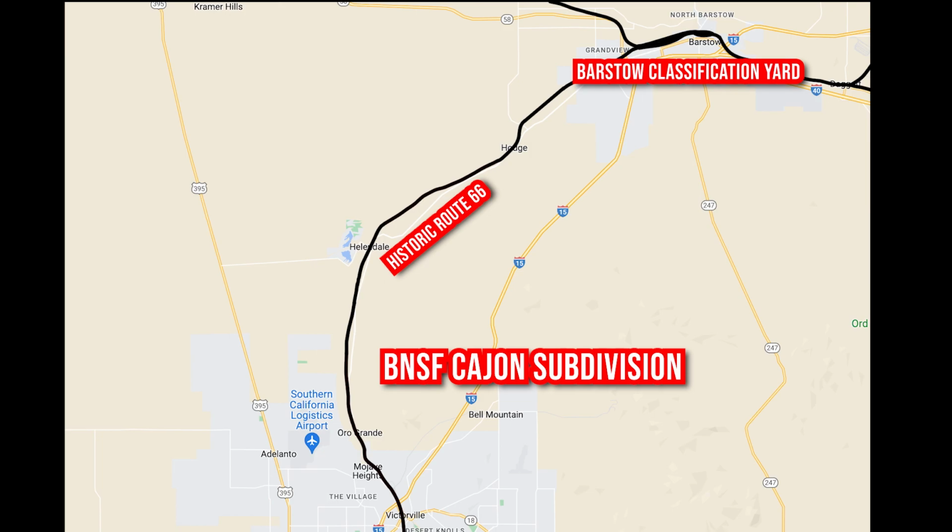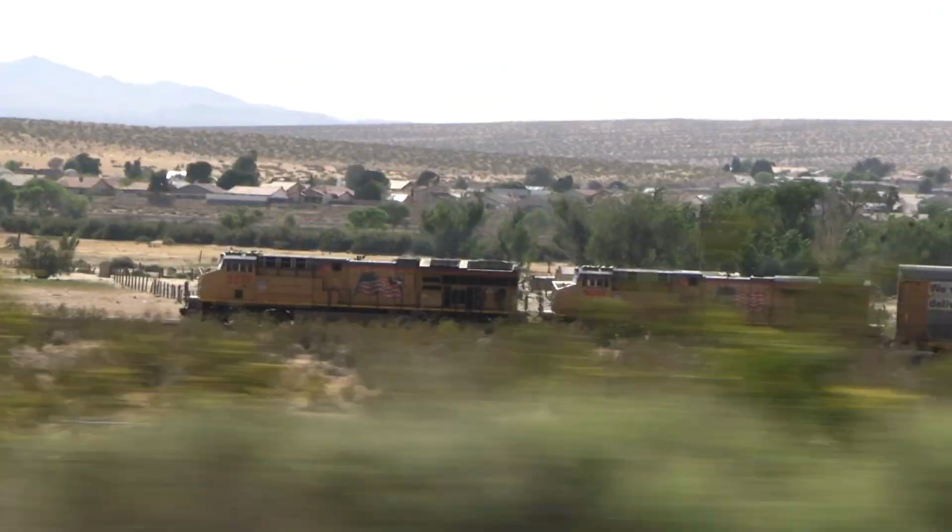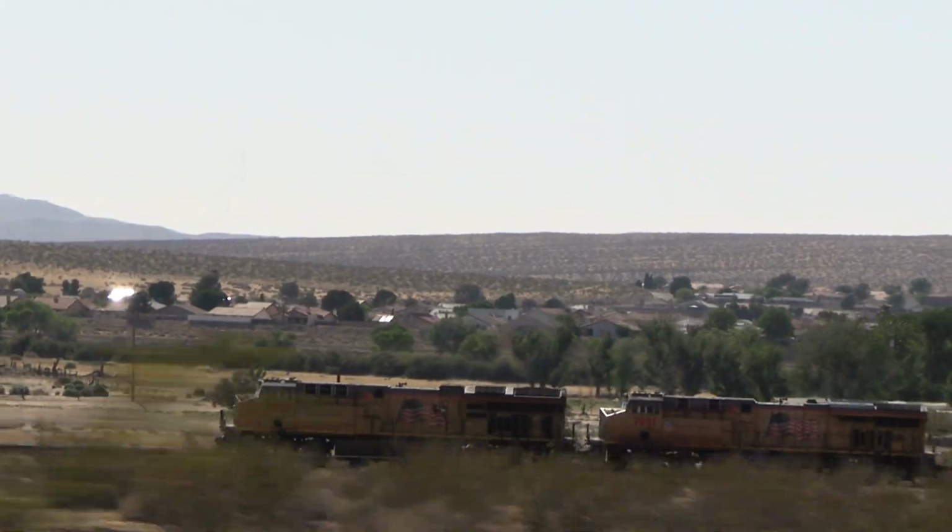Leaving Hesperia and the neighboring town of Victorville behind, the Cajon subdivision parallels the historic Route 66 into a fairly desolate area as it makes its way towards Barstow. The usually empty Route 66 makes for some great classic desert train chasing, as we intercept a UP autorack train using its trackage rights to reach Los Angeles.